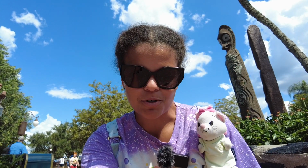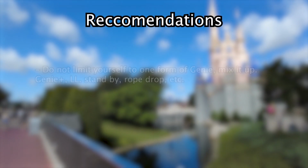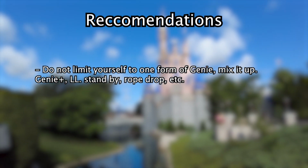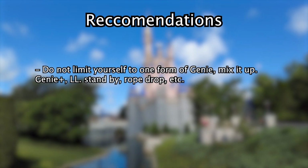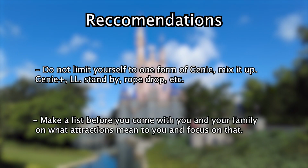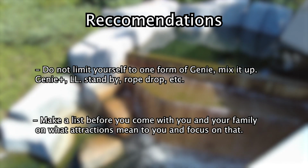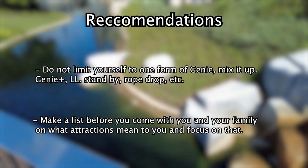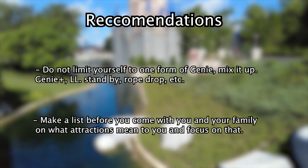And the park closes at 9 o'clock. There's still so much to do that you could do, or you could be done for the day. There's so many things to do in Disney World that it just depends on your personal preference. Here's my recommendations. Do not limit yourself to one form of Genie. Mix it up, use Genie, use that individual lightning lane, do the standby, do rope drop, stay till fireworks, do other things that suit you and your family, and also make a list before you come. That way you know ahead of time what you and your family really want to do, and so you will be able to better cater to your family so you can fulfill everybody's needs.